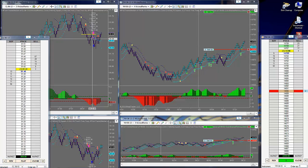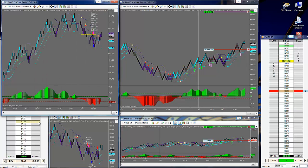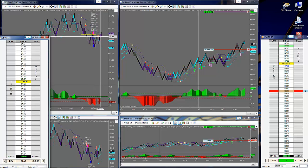I do see an advanced trade setting up here, a hidden divergence trade, which would enter here at 36. I actually have to cancel that out because this area is higher than this area here. It needs to be at a double top or lower.